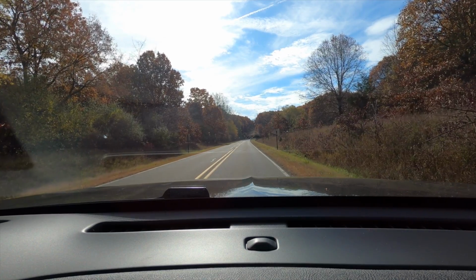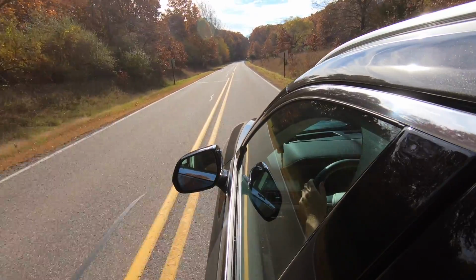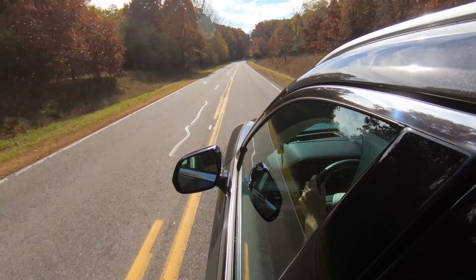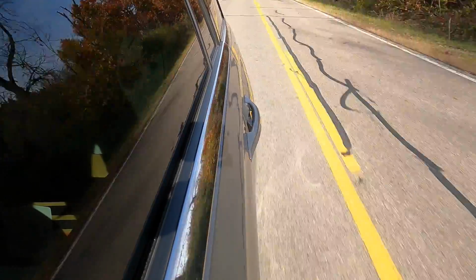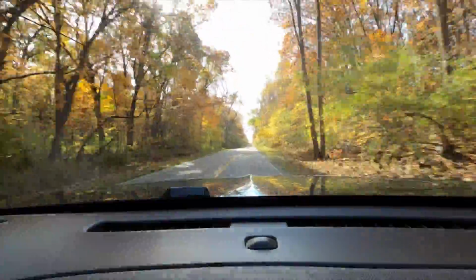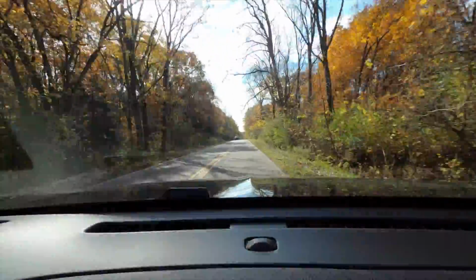Come to a complete stop. Bit of brake torque. Oh man, I gotta hold the brakes harder. And off we go. Oh man. Wow. That is deceptively fast. So that was deceptively fast.